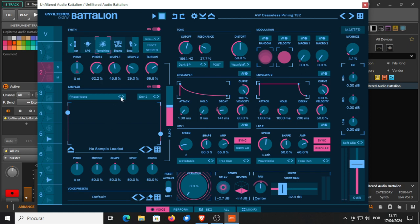You can change this from classic to change different presets. You have an envelope modifier over here, envelope 1 and 2, and no envelope. Then you can load samples over here. You have a randomize button, so randomize sample. You can change previous and next samples, and here you can load presets from file.